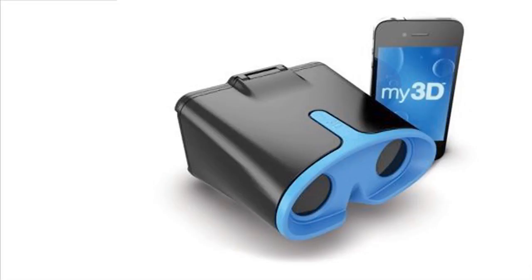Sprint, AT&T, and others are planning to sell smartphones with 3DS-style screens soon, so Hasbro's My3D might be a short-lived novelty. Until then, though, it's worth a shot, especially if you don't mind looking a little geeky, peering into a plastic viewfinder navigating 3D worlds visible only to you.